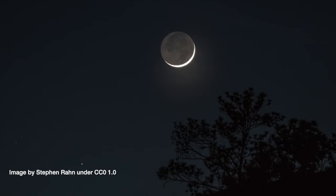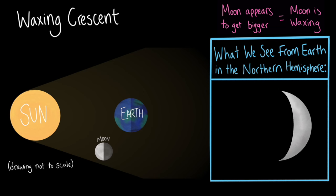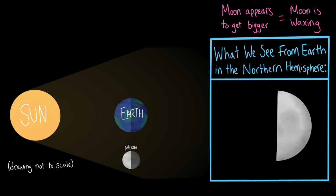You might notice that sometimes we can still see the rest of the moon in the shadow. This is because the Earth reflects sunlight onto the moon, just like the moon reflects light onto Earth. Eventually, the moon appears to change shape so much that it isn't a crescent anymore, but a half circle in the sky. This is called a first quarter moon.